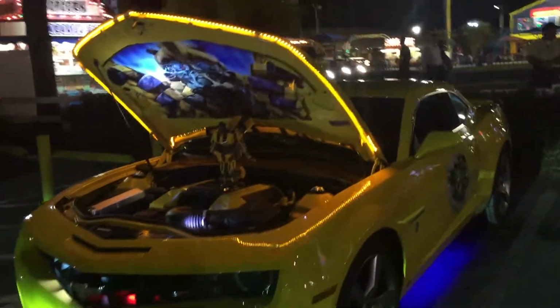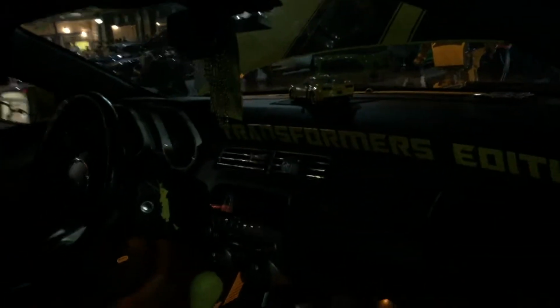And then you've got Bumblebee over here. I'm absolutely loving this. I'm loving most cars here, I've got to say. Jim and Show are liking this car as well. It's the Transformers edition, apparently.